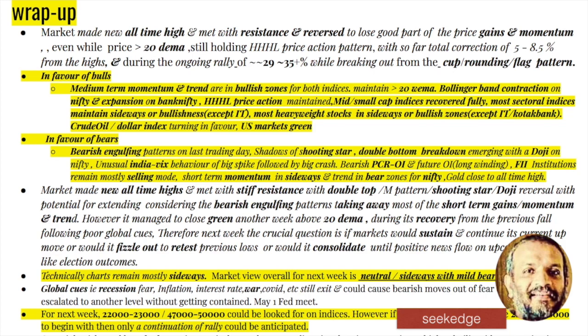So once again, a new all-time high was hit and faced stiff resistance from sellers, and the double top pattern, shooting star, doji, along with the bearish engulfing patterns, have taken it down. They are all shadows of danger out there. A good amount of the price gains, momentum and trend has been taken away in the short term. That was Friday's big resistance and big sell-off. So the question now is, would it fizzle out? Would it consolidate, or would it continue to fall at that intensity or lesser intensity, or would it stop here and then try to make another attempt towards the all-time high? That's a question we'll have to figure out from this study.